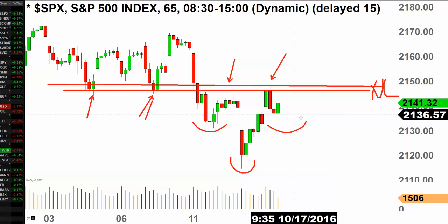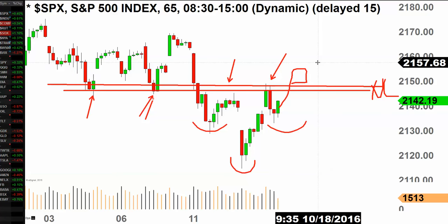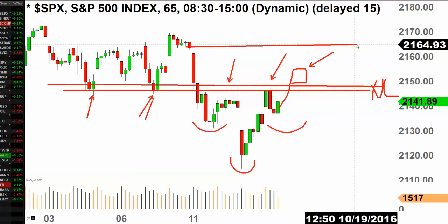If this thing continues higher, breaks above this neckline at 2150, and then towards the end of the day we stay well above 2150, then there's a good chance next week, at least early next week, we'll come and fill this gap at 2164. Okay, that gap fill will act as resistance, so we'll probably see a pullback then.